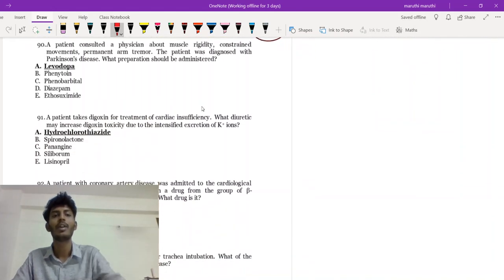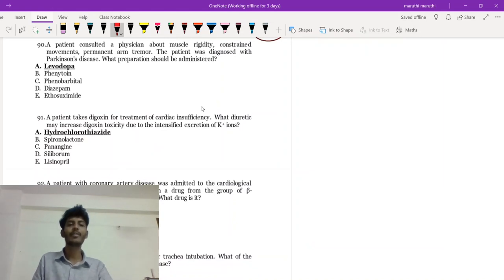Okay. Now let's go to the next question. The 90th question: a patient consulted a physician about muscle rigidity, constrained movements, and permanent arm tremor. The doctor diagnosed him with Parkinson's disease.